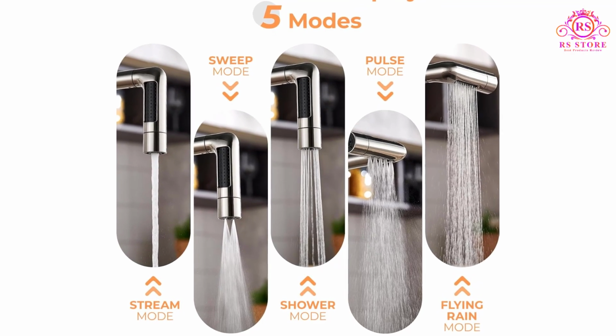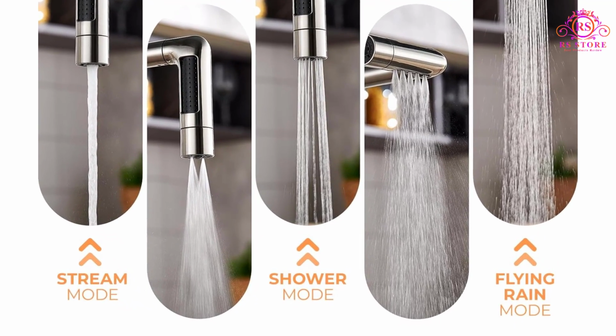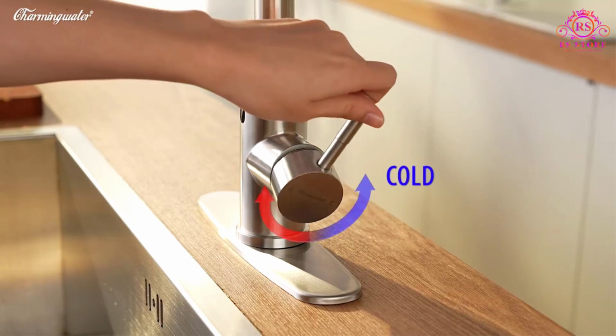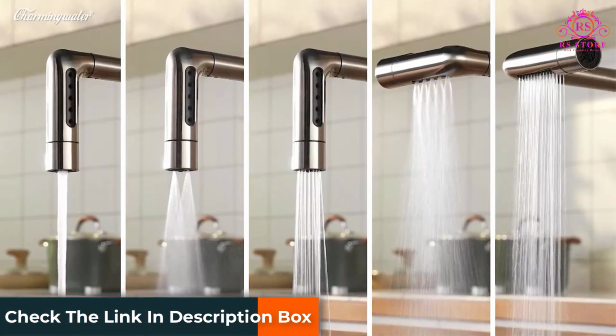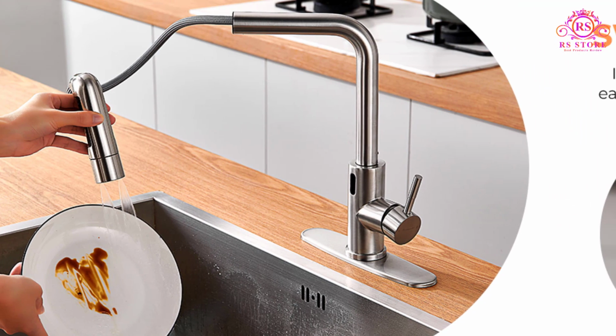This faucet truly shines with its multifunctional 5-mode sprayer, offering a range of settings from a gentle stream to a powerful sweep, perfect for everything from rinsing delicate produce to blasting away stuck-on food. The pull-down design, long hose, and 360-degree swivel provide total flexibility for tackling any kitchen task.